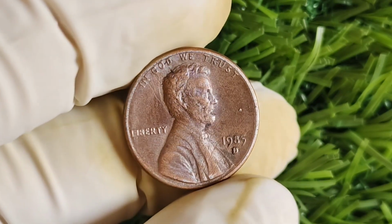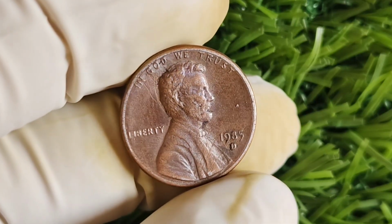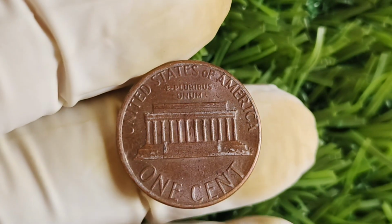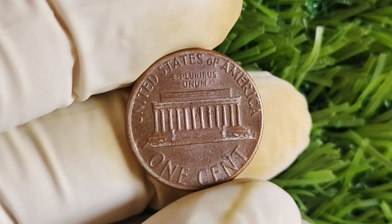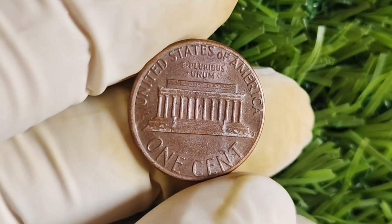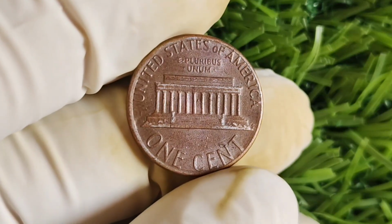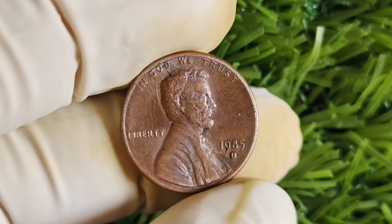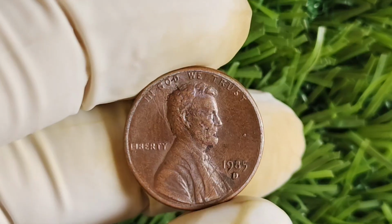The condition of the coin matters a lot when it comes to its value. If you find a 1985 D penny in mint condition, meaning it has no scratches, no discoloration, and no visible damage, it could fetch top dollar. A coin that has been worn down by years of circulation won't have the same value, no matter how rare it is. So, if you're out there hunting for pennies, make sure to inspect the ones you find closely and keep them safe in a coin holder or case.